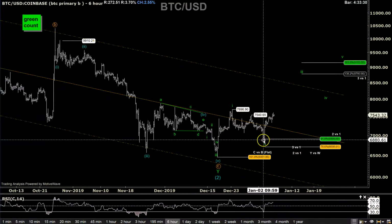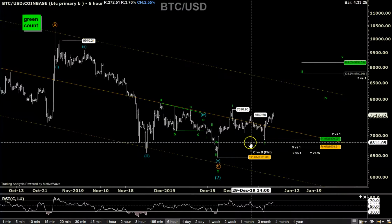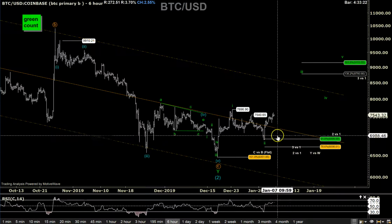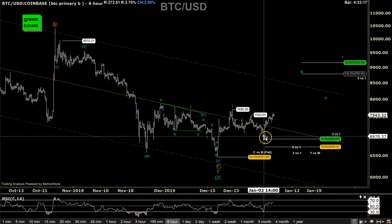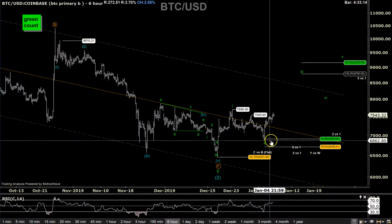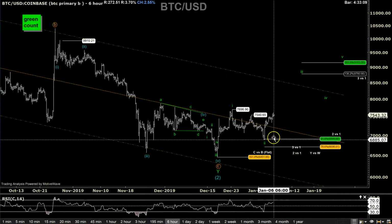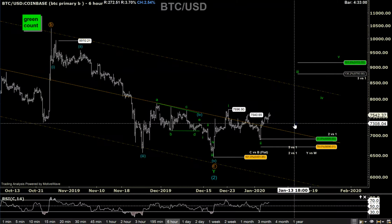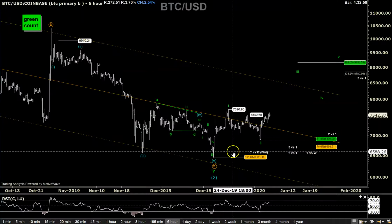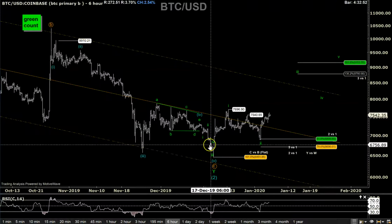So we did get a pullback. I was talking about it in our Telegram crypto room, about watching this 618 pullback as a possible ending to this correction here as a wave 2. We did get a nice reaction from the 618. Obviously this thing could have broken lower as well, but the market found buyers. So it's a little bit reassuring that we might have found a low down here, although I'm not 100% convinced just yet.